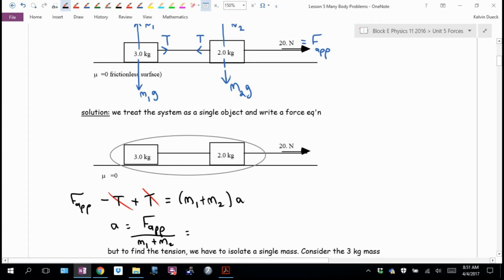And I bet you can even do this in your head. How big is the applied force as a number from the diagram? 20 divided by, how big is mass 1 from the diagram? Plus, how big is mass 2? Let's try that again. There we go. In your head, what's 20 divided by 5? Look at that. I'll go 4.0 because I think everything went to 2 sig figs. And it's an acceleration, units. Folks, that's really the whole lesson, almost.